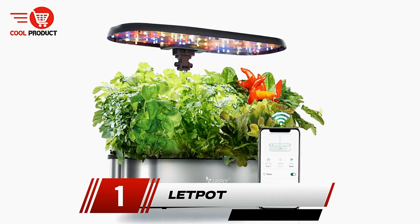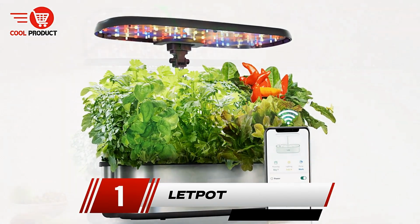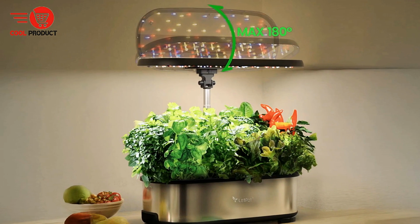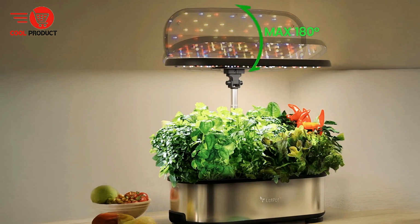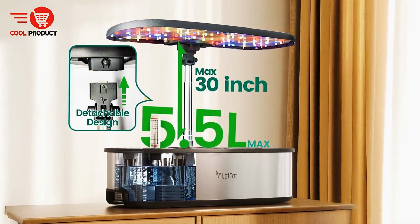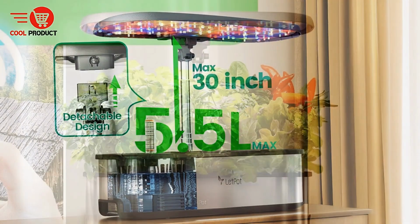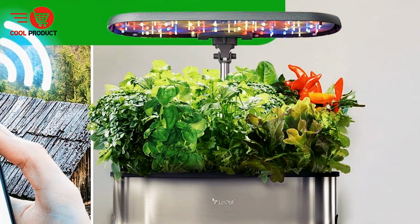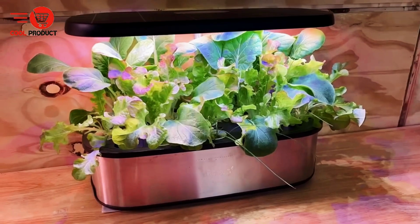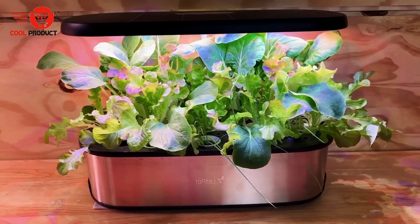And finally, our top pick, the LetPot Hydroponics growing system. The LetPot Hydroponics growing system redefines indoor gardening with a seamless blend of technology and plant care. At the heart of this system is its patented smart hydroponic setup, controlled through the exclusive LetPot app. Users can easily adjust the 24-hour LED lighting schedule, ensuring plants receive the optimal amount of light, while a built-in reminder system simplifies watering, keeping your indoor garden thriving effortlessly.